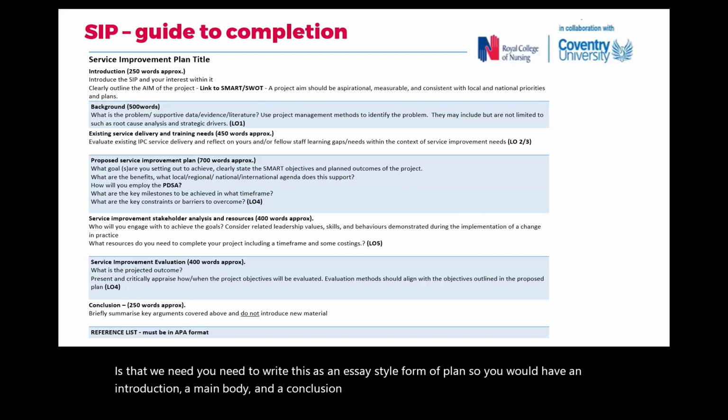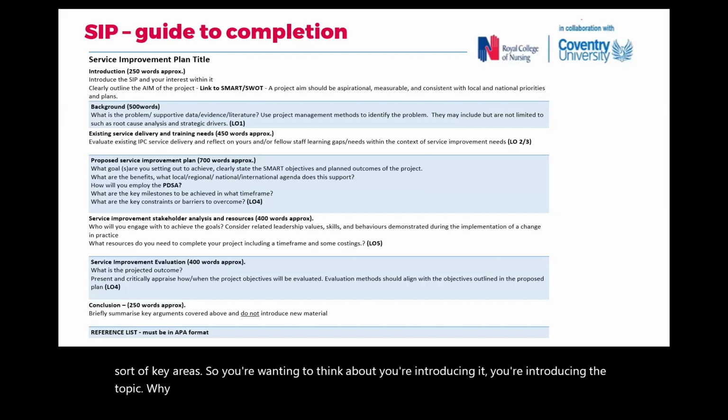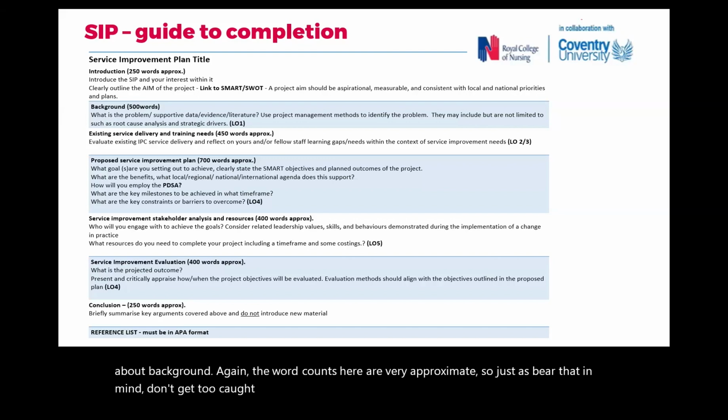And within that, you're obviously looking at these key areas. You're introducing the topic, why, clearly stating the aim. You might link that to a SMART or a SWOT analysis to demonstrate why you've chosen what you've done. Giving then a bit about background. Again, the word counts here are very approximate, so just bear that in mind. Don't get too caught up in the detail of that. But that, again, is outlining the problem, using the evidence in the literature.